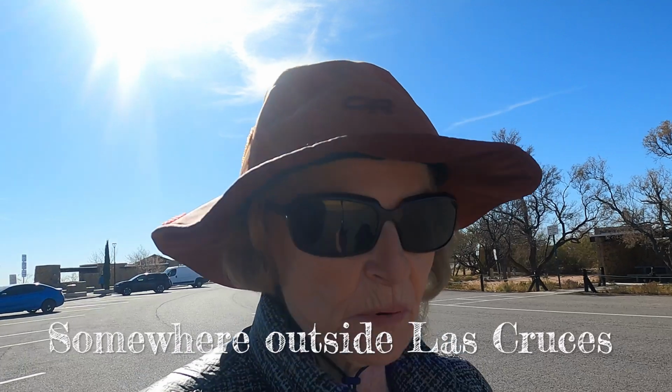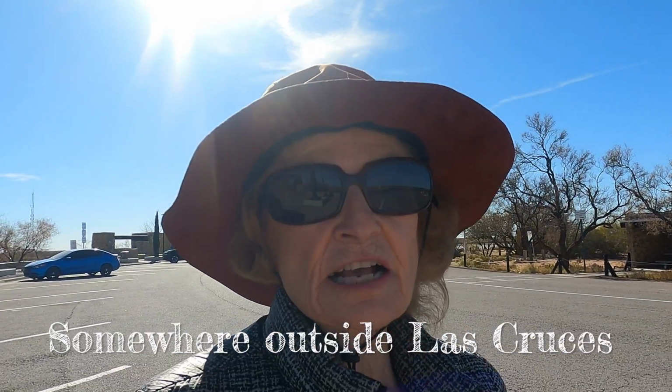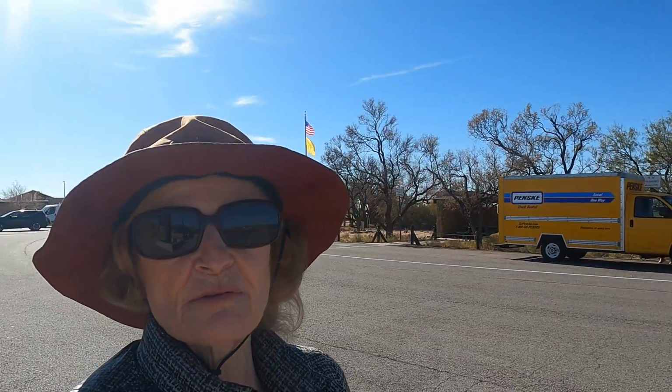Here at a cute little place right outside of Las Cruces. Up above the city, they've got a little special monument place here. So I want you to see this. Come along with me, because this is a very special sculpture. It was made by these two artists, and they used all kinds of discarded things, parts of wheelchairs and so forth, to make this sculpture.